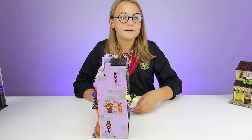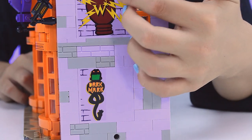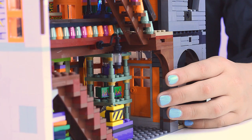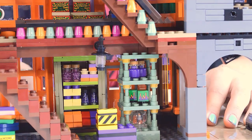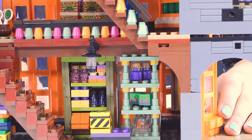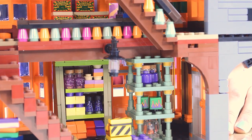Here we have some nice advertisements. So you have the dark mark, then just a little poster for Weasley's Wizard Wheezes. And yeah, so we came in this way, pardon me. And so over here, first off, we have the nice little cash register. And then in the background over here, sorry, I can't fully reach it, we have these really cool big bookshelves with lots of potions and different fun stuff for pranks, I'm guessing.